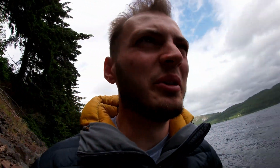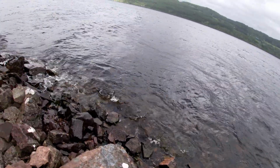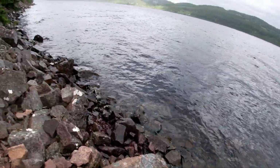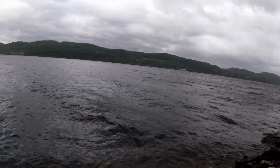I'm not going to stay long though. Just come for a quick look. Well, it's just on the way anyway. It's probably a 20 miles trip to come here. I just sort of got to have a look at least. I'm not going to touch the water though because it's a bit choppy. I'll get soaked. Camera might too. Yeah, I'm going to take a few pictures and head back.